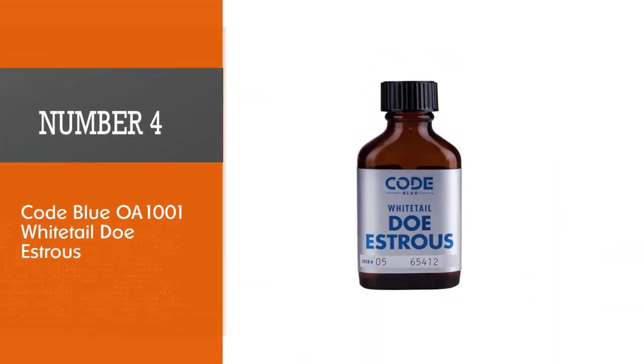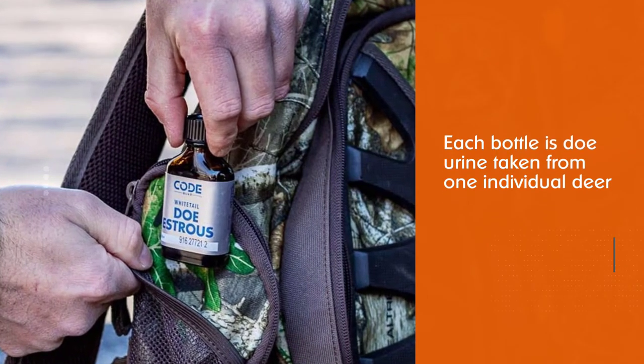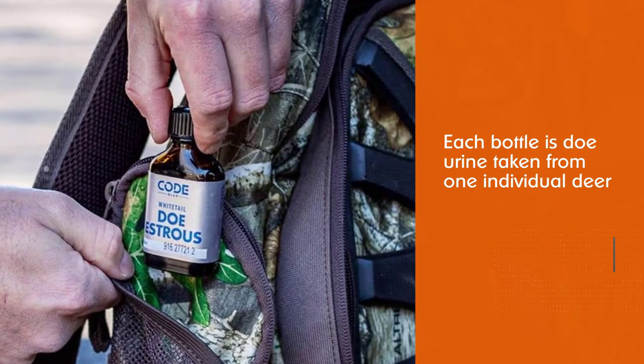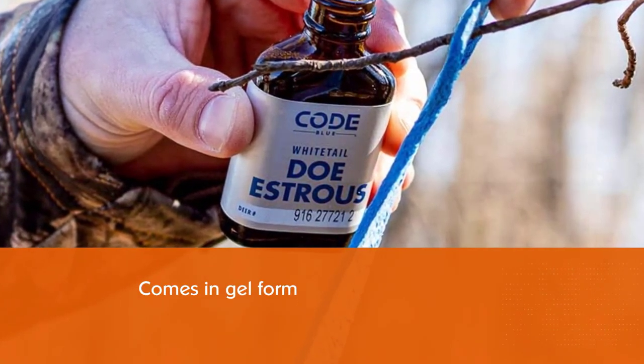Number 4. Code Blue OA 1001 Whitetail Doe Estrus. The Code Blue Whitetail Doe Estrus scent has been getting a lot of attention recently. You have to wonder how exactly they do it, but each bottle is doe urine taken from one individual deer. And well, that's basically it.